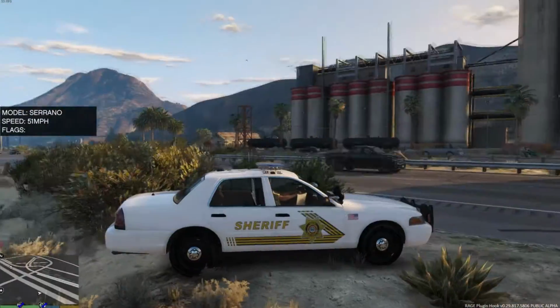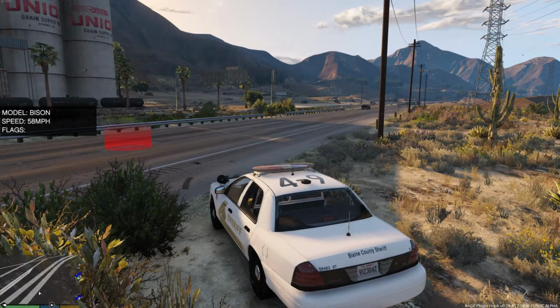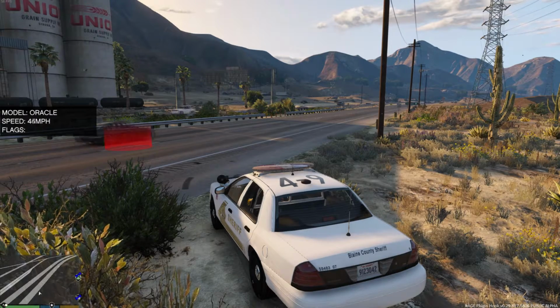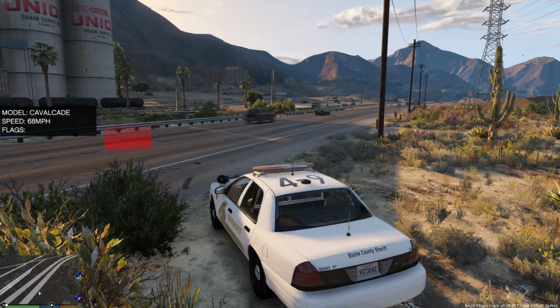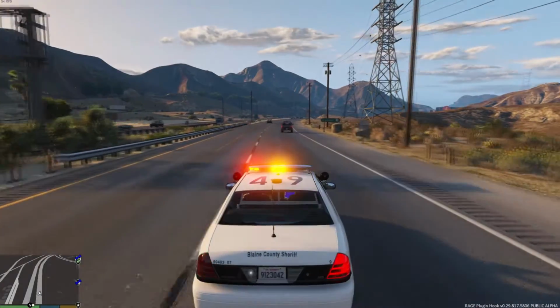So today we're running here in the Sheriff skins, as you can see, and we're going to run a little bit of radar, and we're going to take traffic related calls only. And that even includes the ANPR callouts. But if we see anybody that's a speeder, that Cavalcade, because he was going like, I don't know, 68.